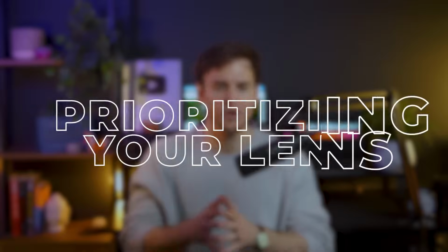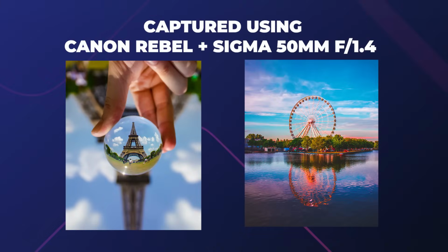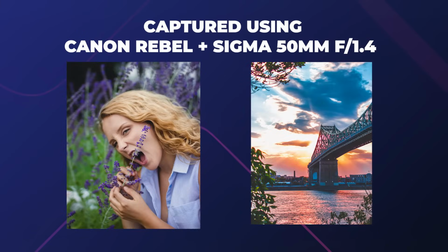Now, when it comes to investing in your photography gear, prioritizing your lens choice is essential. In fact, the lens you choose often far outweighs the importance of your camera body when it comes to capturing stunning and professional images. But making the wrong decision can result in wasting thousands of dollars and ending up with a lens that neither meets your needs nor delivers the quality you desire.